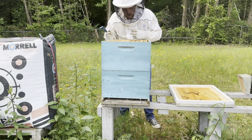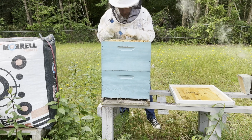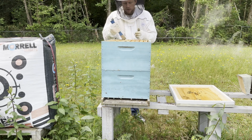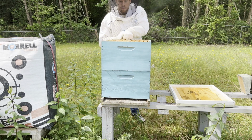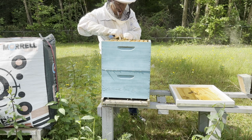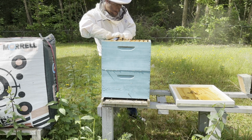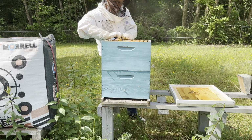All right. Have one hive beetle. Again, hive beetles, you'll see one or two. It's okay. When you start seeing 5 or 6 or 7, you should probably put a trap in here. I think last week I saw 4 and I smashed them all, so.